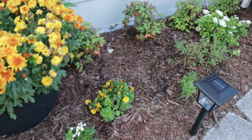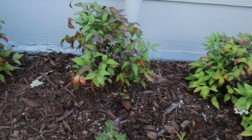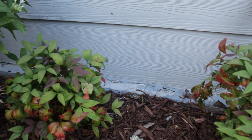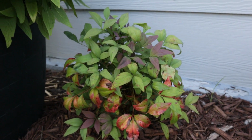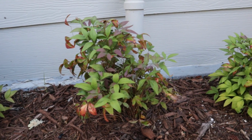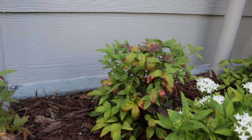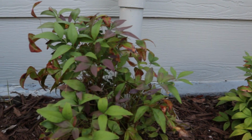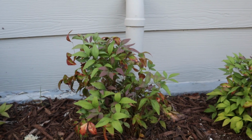And then back here, I've got these blush pink Nandina. I used to have these in the front of my house, and they did not do well there. I didn't think they were getting enough sun. So I moved them over here, and they are a dwarf variety, so I'm not sure how much larger they're going to get. But I love that the new growth comes in this purpley red, and then it fades to green. I think that's really, really pretty.